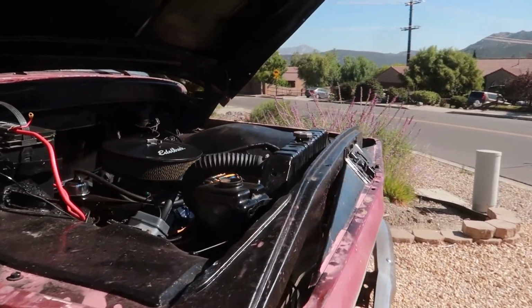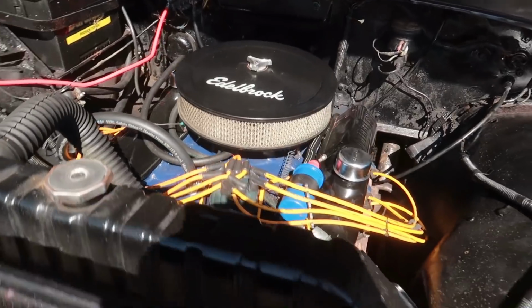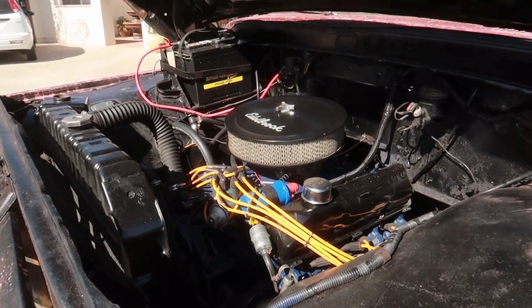Dang, dude, I can't get over how good this truck's coming out. I mean, look at the whole engine bay. There's a couple things I still gotta finish, but I'd say not too bad for a little bit of time and labor.